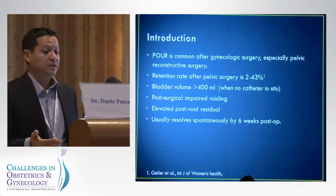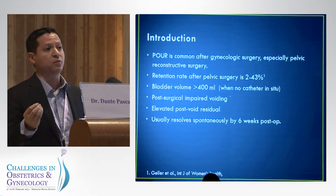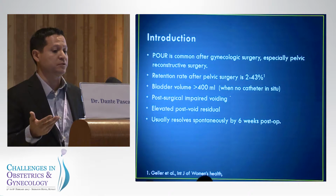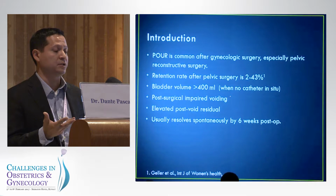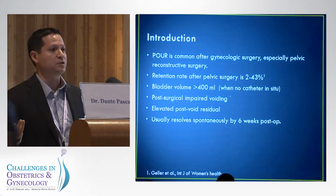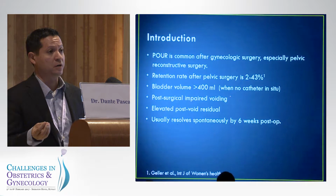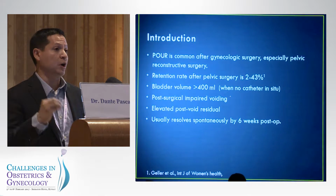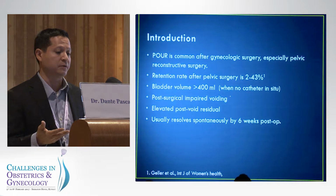It's very common. However, it isn't homogeneous across the board in terms of the surgical procedures we provide. Various studies have shown a rate of voiding dysfunction of 2 to 43%. Certainly there are many factors involved that I'll touch on, be it preoperative factors, anesthetic factors, operative factors, and postoperative factors.